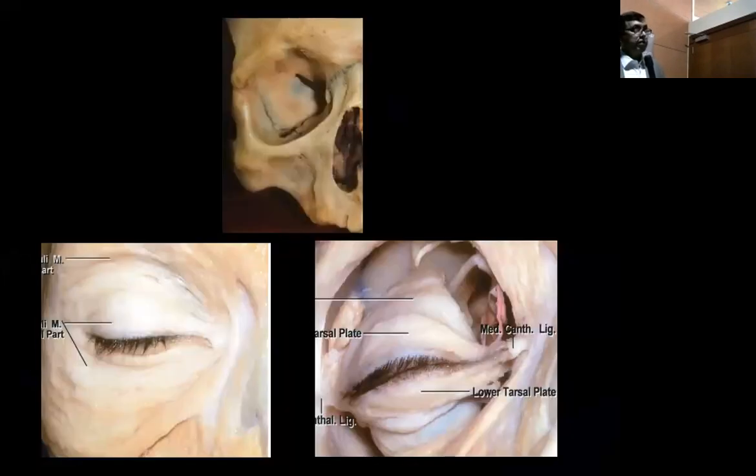You have to remember this anatomy, and then put the soft tissue on top. You have to remember what the medial canthus ligament is, because it's important. If you cut the medial canthus ligament, you can move the whole of the globe and go to the medial wall.